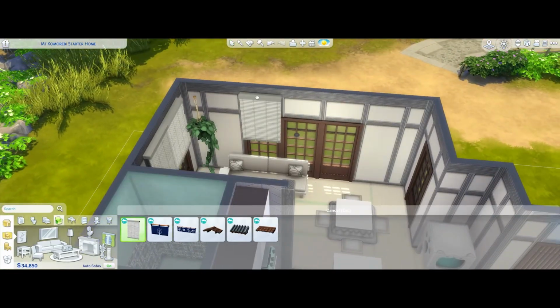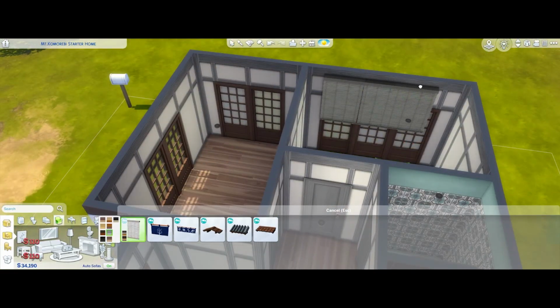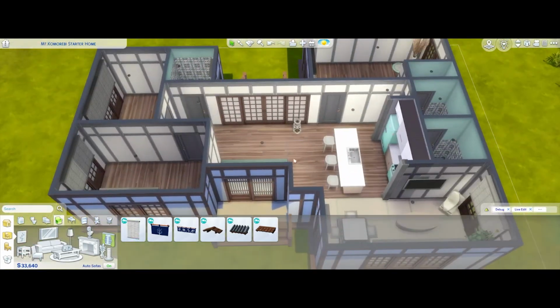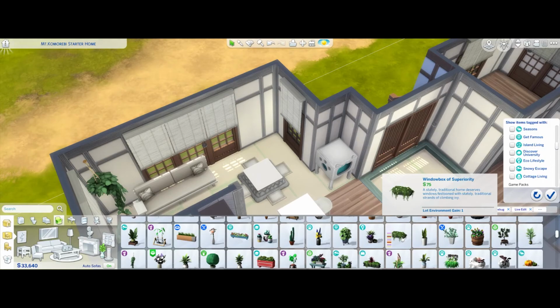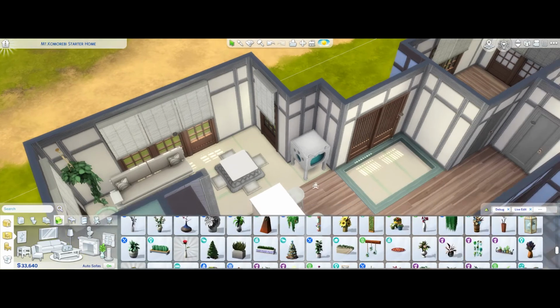I don't know all the terms, mainly because I took a Sims 4 hiatus for 6 years. And then when I came back, there was just so much more stuff.